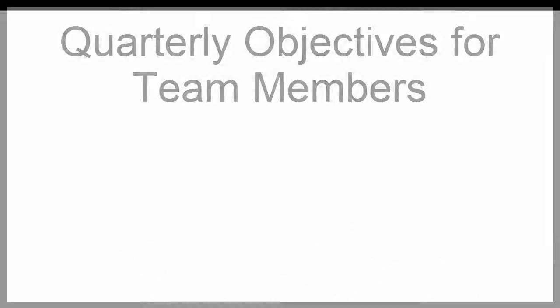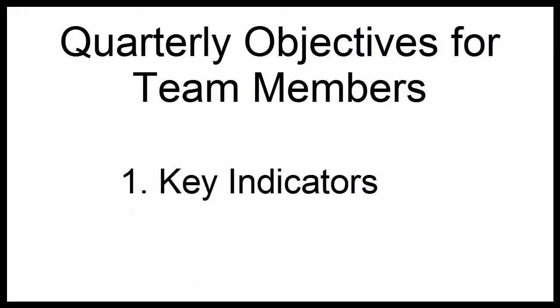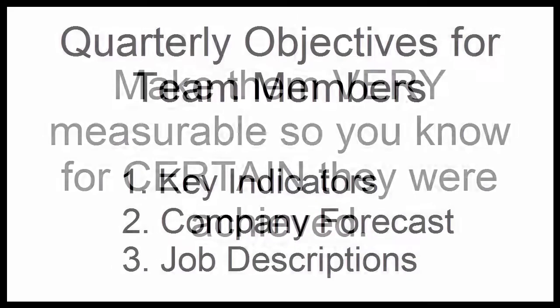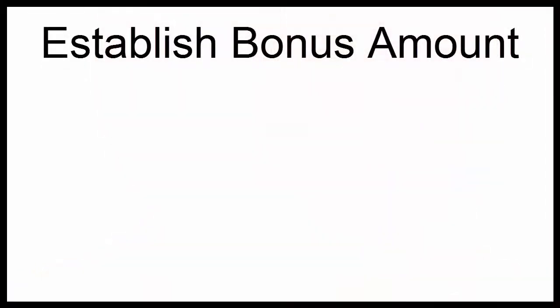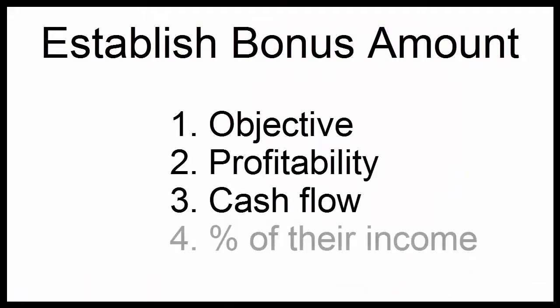Seventh, establish quarterly objectives for each of your team members based on these key indicators, your company's forecast, and their individual job descriptions. Make these objectives very measurable so you will know for certain that each objective was achieved. Eighth, share the wealth. In your forecast, establish an amount you will pay each team member for satisfying their objective, the company's profitability, and its cash flow. Consider a percentage of their income as the bonus amount.